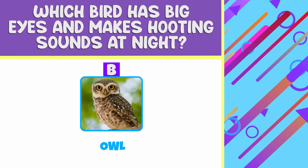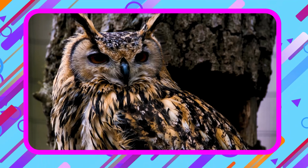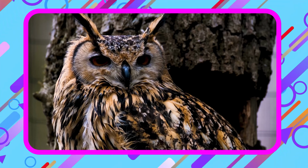It is option B, owl. Owl has big eyes and makes hooting sounds at night. Owls have big eyes to see at night.